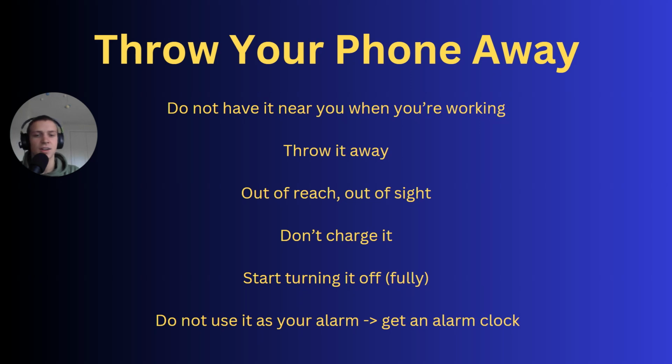Another one is start turning it off fully. So you know when you hold down the power button, right? And then on iPhone, the swipey thing comes up and you can swipe it to turn it off.